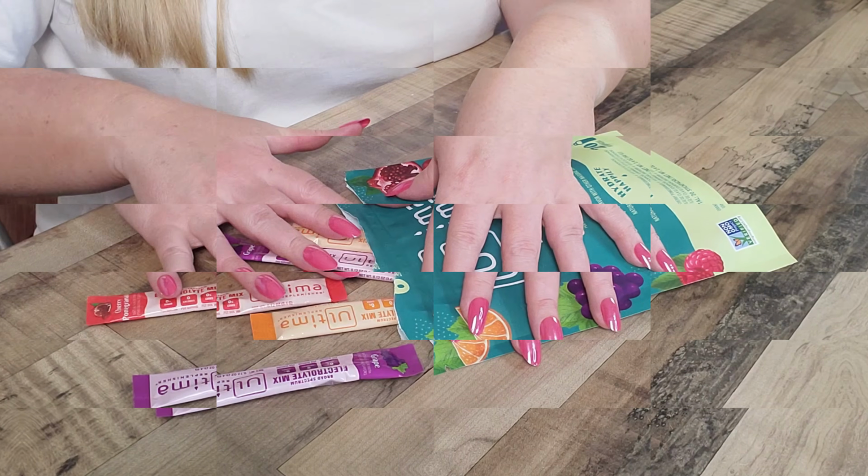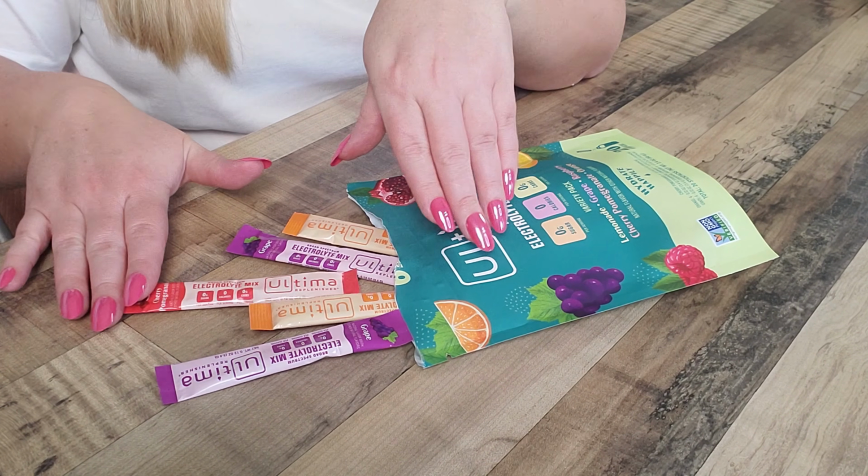The other thing that you should definitely bring on the plane is electrolytes. You can add some flavor to your water. It's sugar-free, calorie-free, so it's going to be extremely helpful for you to get hydrated.